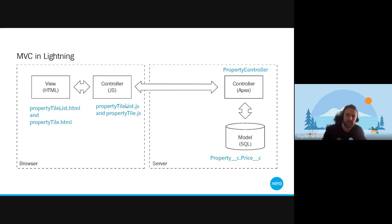And the way we're going to do this is we're going to modify these components, which I've added in blue, which are the actual underlying code components. So we've got a property controller written in Apex. It's a class. We have a property database table, which has a price column in it. And what we want to do is retrieve the price in the property controller on the server. We want to return that to the browser, and then have the browser add that data to the view, which is our actual HTML page.